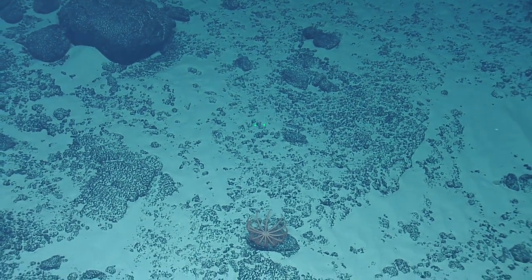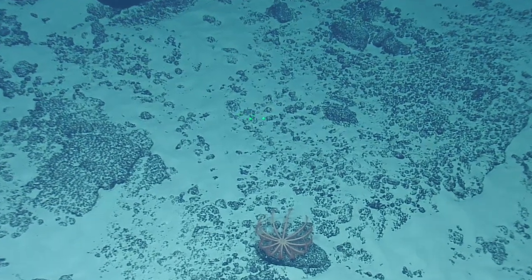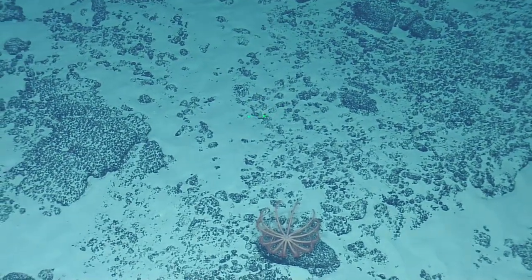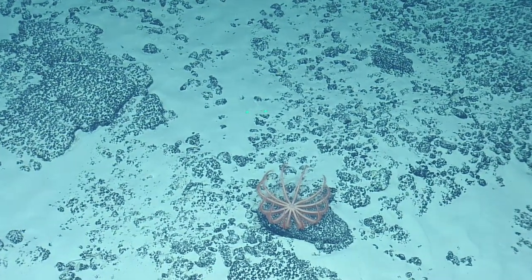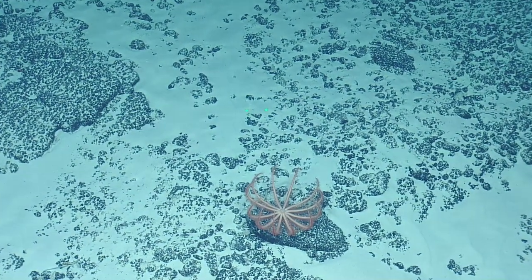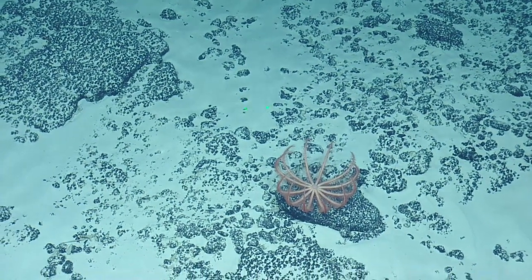Did we see one of these earlier that was drooped over the rock? Yes, we did see a Brisingid earlier. This one looks a lot happier. Actively feeding. It's eating. Good zoom. Thank you.